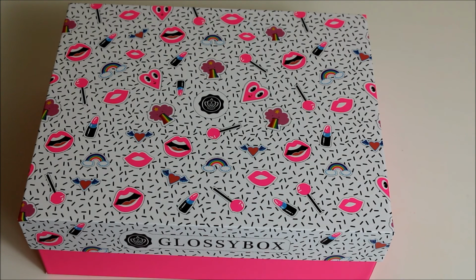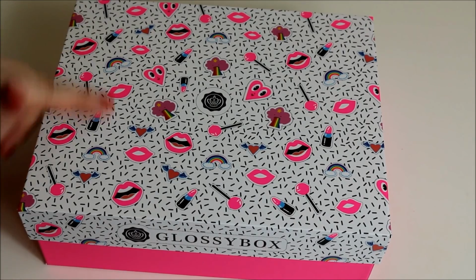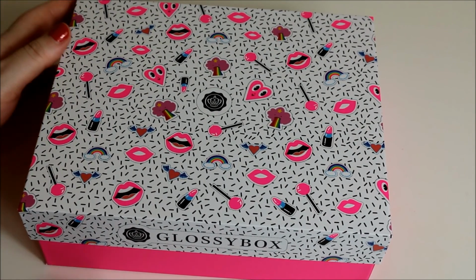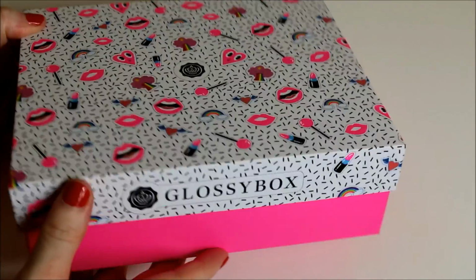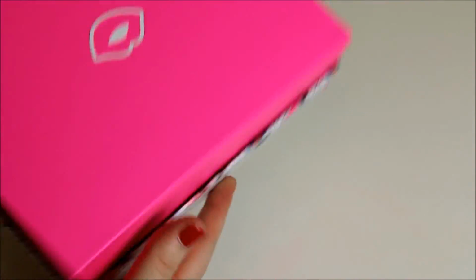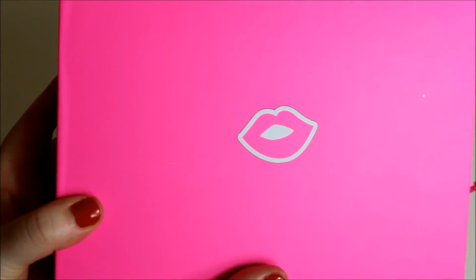So as you can probably tell, this is an unboxing of the February Glossybox. And it's for Valentine's Day. It has got this amazingly funky design to the box, which has got lips, lollipops, lipstick and love hearts etc. on it, and the bottom of the box is an absolutely gorgeous hot pink with the lips.